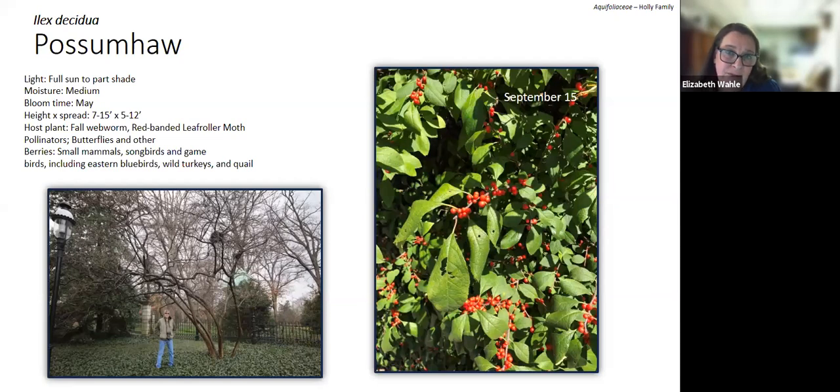So anywhere between 7 to 15 feet by 5 to 12 feet. I've got a picture on the right that shows what the leaves look like and what the berries look like, and that picture was taken in September. I was just at Missouri Botanical, and there are still just a few berries left. Those will usually be taken care of by the time the new leaves come on. So this is one that's pretty good for attracting birds and for winter interest with the berries. I will say that it's somewhat tolerant of heavier soil, because it does like a medium moisture, and it's a good urban tree. So it's noted for being good for air pollution or city conditions.